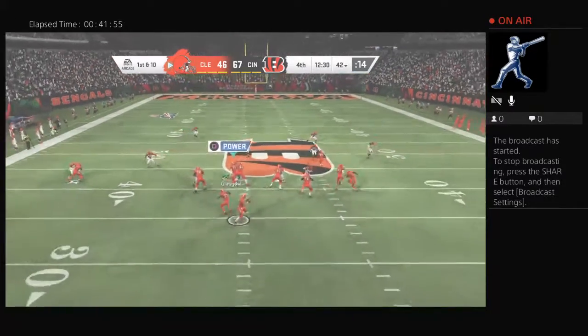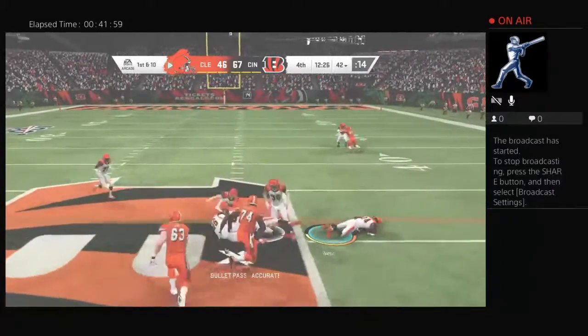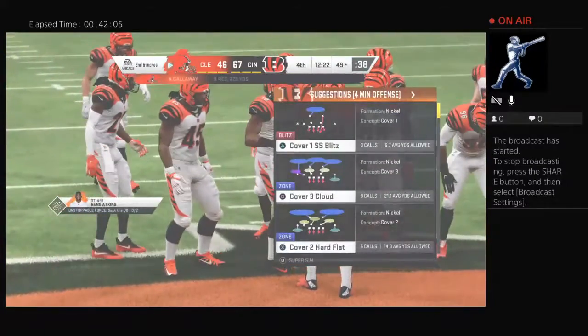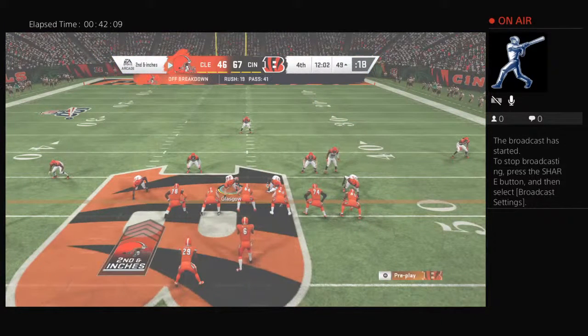Let's bring it. Mayfield on first down. And he's got this one complete to Callaway. Another nice gain. That's now 30 yards between those last two plays. So not quite a first down just yet as they come up on second and less than a yard.